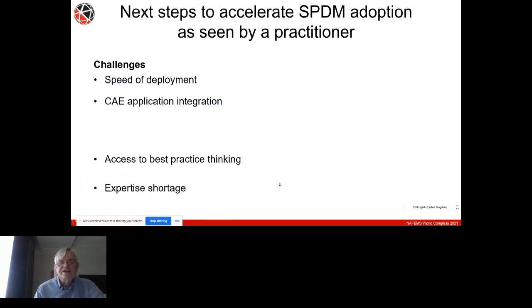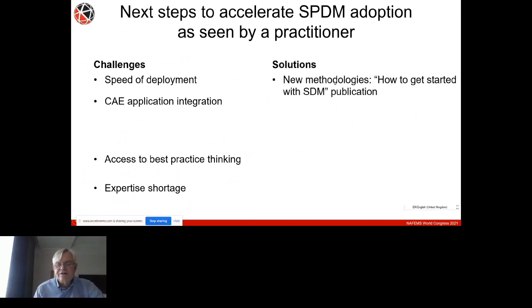So what can we do to accelerate SPDM adoption? Well, the challenges are the time and speed of deployment, which is primarily down to CAE application integration and also process mapping, access to best practice thinking, because SDM solutions have got to be adapted to your particular needs. And there's definitely a shortage of deployment people. Well, the way we can solve this is, firstly, there are new methodologies, one of which is expressed in How to Get Started with SDM from NAFEMS.